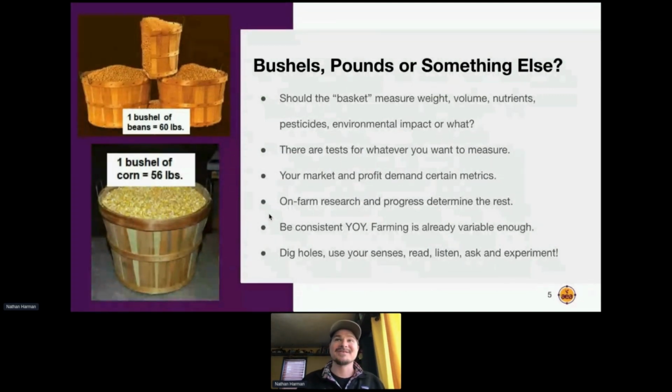But what are we trying to measure, right? Weight or volume, nutrients or pesticides, environmental impact, carbon sequestration? There are tests for anything that you are interested in measuring. And obviously your particular market, your crop, your profitability demand that you're going to take certain tests. There are some that you can't get away from, and you will already be familiar with those. But really, getting better, progress and research and moving forward, are the majority of the rest of the tests that you get to decide on.